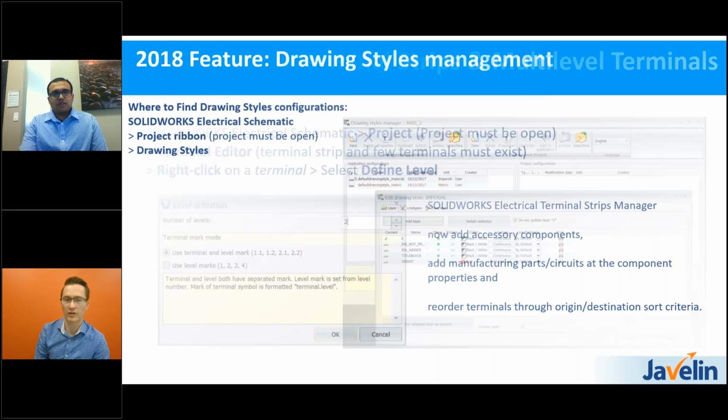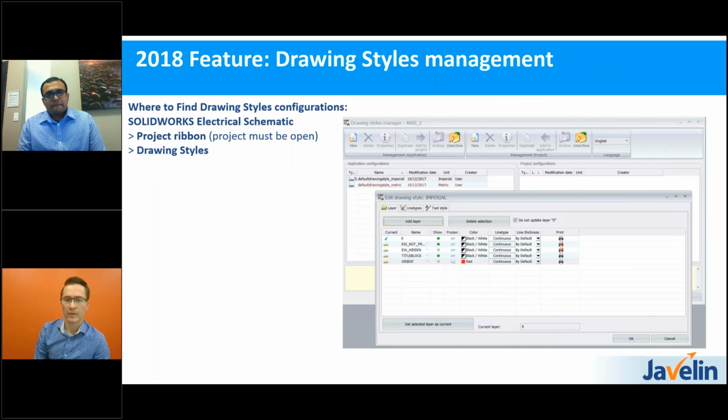Okay, that's some good new functionality for us. These drawing styles, I know this is something that was heavily requested. So what are the options that we are going to have available to us now in 2018? The good thing about drawing styles is most of our customers come out of a CAD platform, which probably has intelligence missing in it.